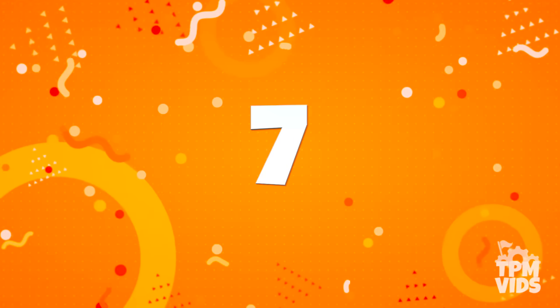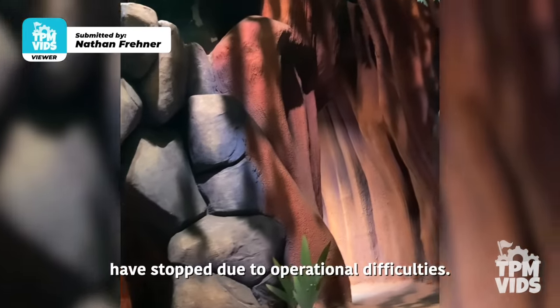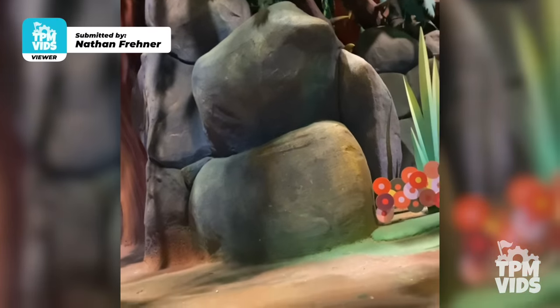Number 7. We're on Splash Mountain, and the work lights just came on. Once again, folks, we're experiencing operational difficulty. Please remain seated, keeping your hands, arms, and feet inside the log at all times.